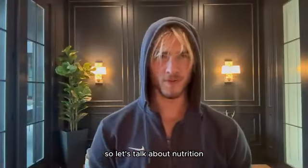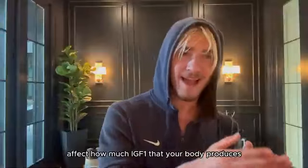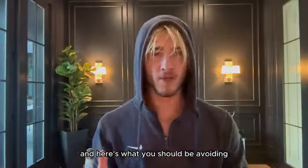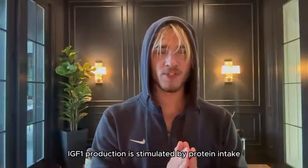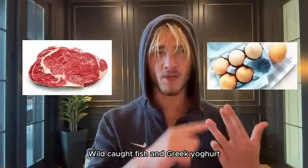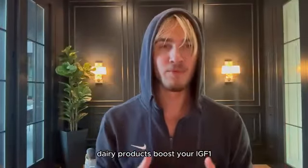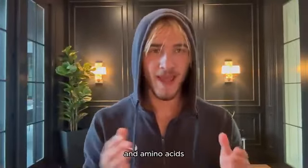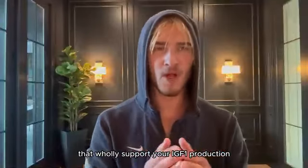So let's talk about nutrition. Your diet is going to directly affect how much IGF-1 your body produces. Here is what you should be eating, and here's what you should be avoiding. Protein-rich foods: IGF-1 production is stimulated by protein intake. Focus on complete proteins. I'm talking grass-fed steak, eggs, wild-caught fish, and Greek yogurt. You know the drill. Dairy products boost your IGF-1, especially milk. They contain natural growth factors and amino acids that wholly support your IGF-1 production.